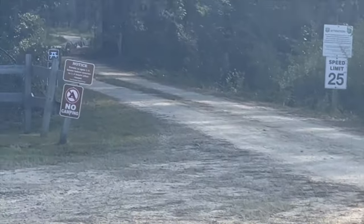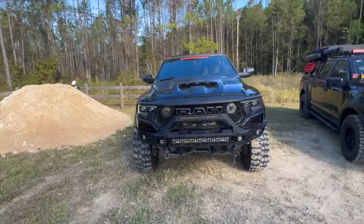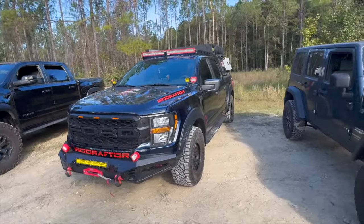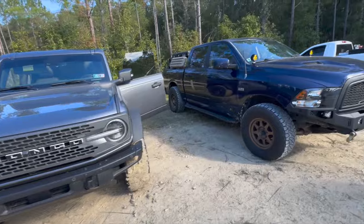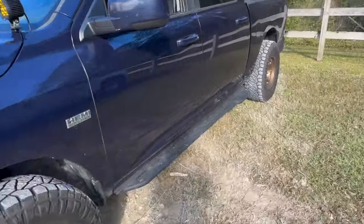All right, so here we are, Four Creeks. Do a little local forest run. Oh, we've got Mistabe, the dino, looking clean and mean. The Indoraptor with more lumens in the front than anything. Wrangler, the Bronco, and OG Ram, who's sporting the T-Rex rock rails. Looking mean, looking good.